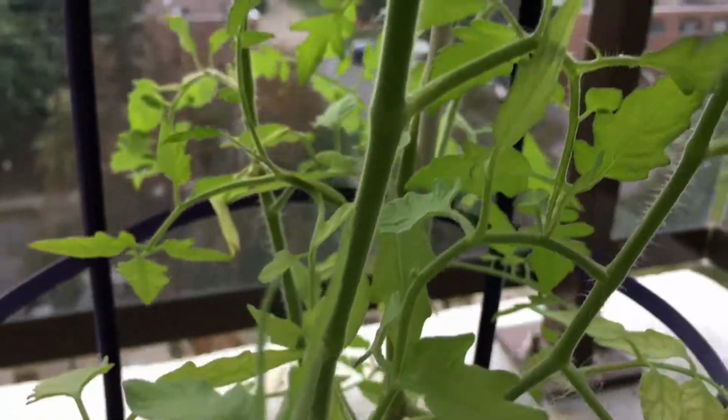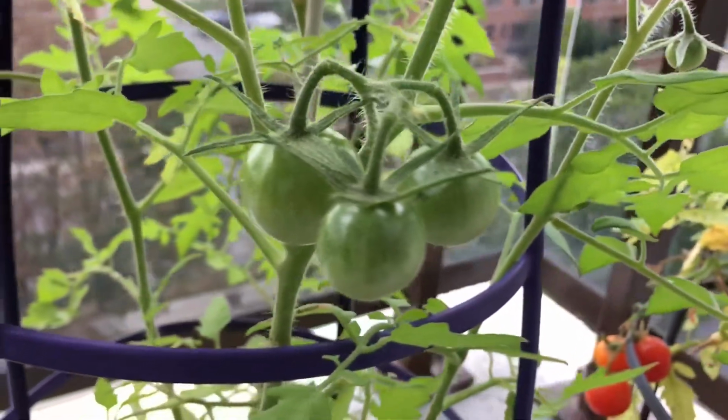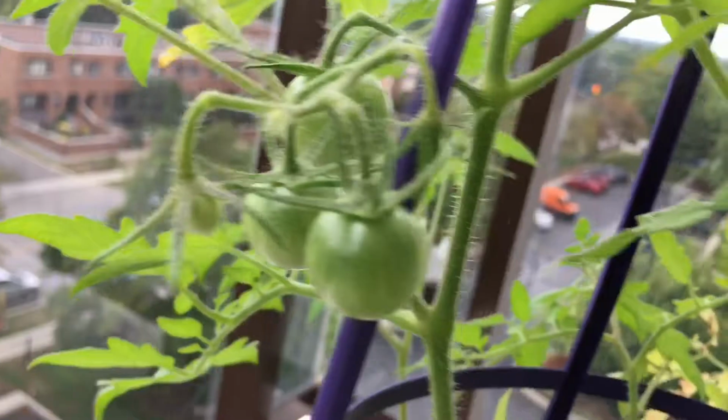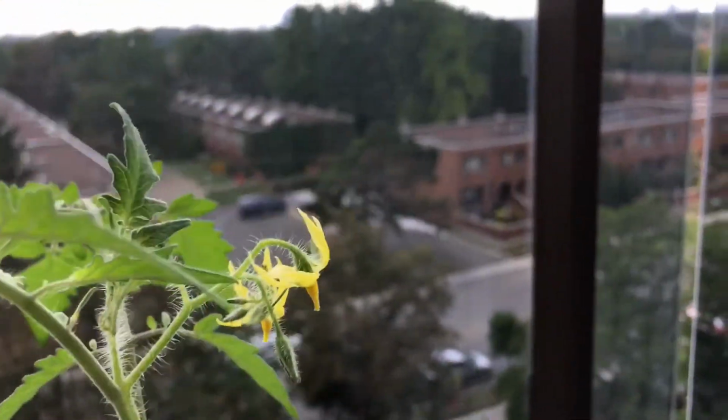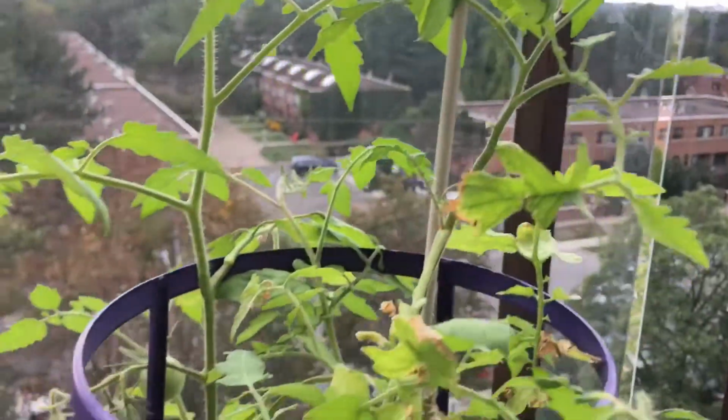And here's the orange tomato plant I kept on the balcony. I picked the one tomato off it that came out red, and we've got some more green tomatoes growing on this. We've got some flowering happening up here. So, looks like we're going to get some more tomatoes from this one.